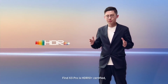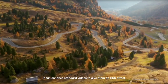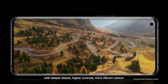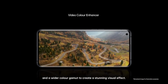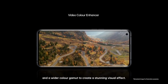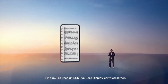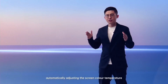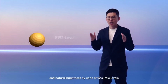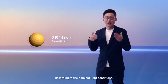Find X3 Pro is HDR10+ certified. It can enhance standard videos to give them an HDR effect, with deeper blacks, higher contrast, more vibrant colors, and a wider color gamut to create a stunning visual effect. Find X3 Pro uses an SGS Eye Care display certified screen and features our AI adaptive eye care system, automatically adjusting the screen color temperature and natural brightness by up to 8,192 subtle levels according to the ambient light conditions.